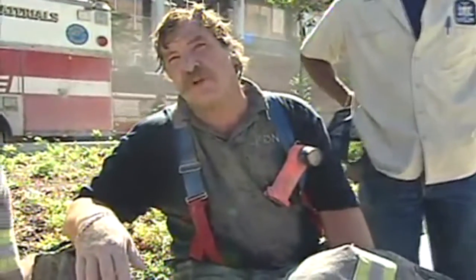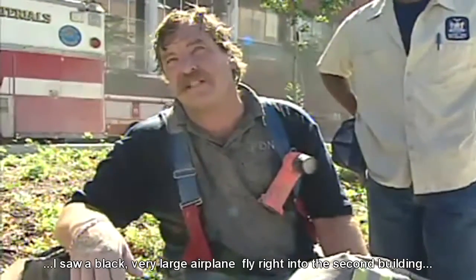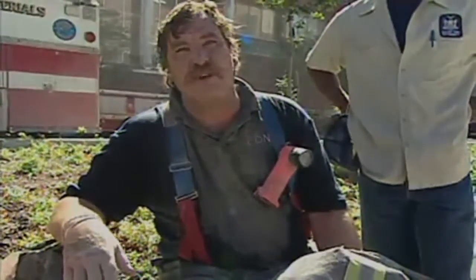We watched the first explosion. As we're watching the buildings, I saw a black, very large airplane fly right into the second building. It came out of the south, right in front of our eyes. It was so surreal, like a movie set. Second and third explosion.